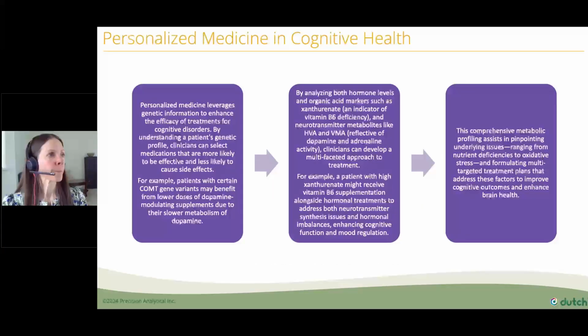Next slide. So, personalized medicine and cognitive health. We want to pay attention to the patient. We want to listen to their symptoms, and always look at that. Look at the patient and their test results through that lens. So, when I'm talking to you, provider to provider, I want your help in understanding the patient. I want to know what the patient told me, but I also want to know what your perception is.